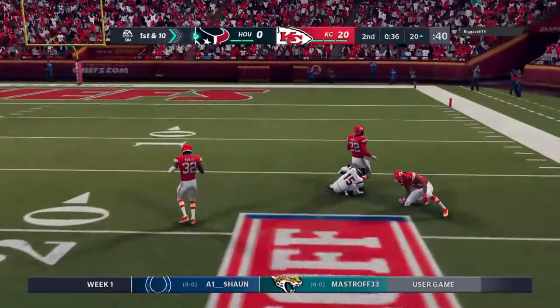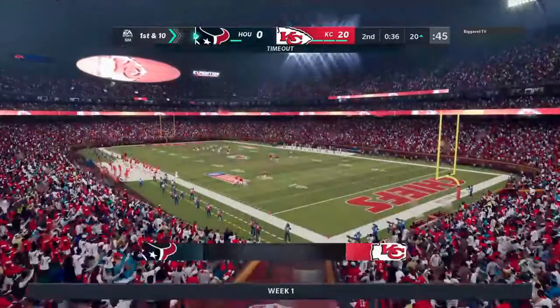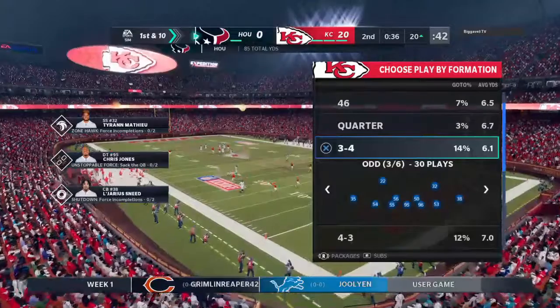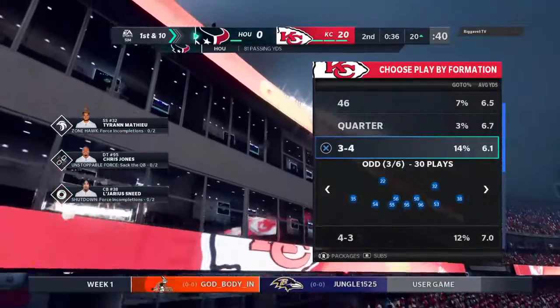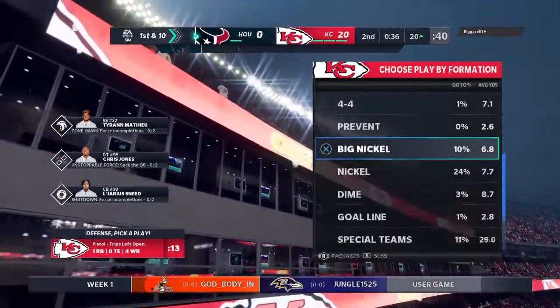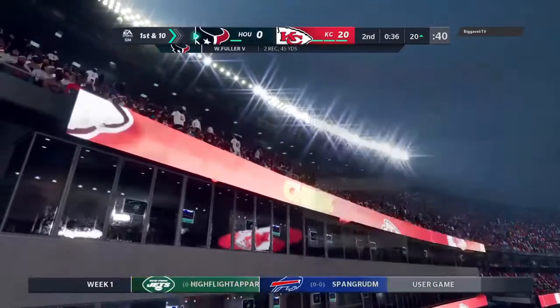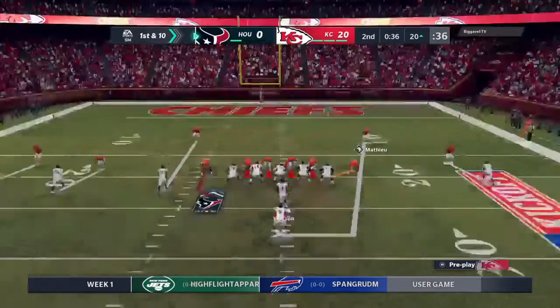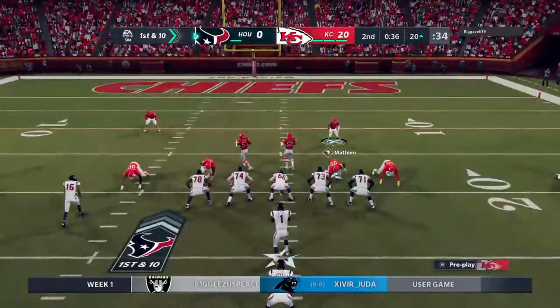It's caught inside the 25. Watson's pass. Now the Texans will use one of their 2 remaining timeouts as it'll come with 36 ticks to go in half number 1. So a big play as it gets them all the way down to the 20 now for first and 10.